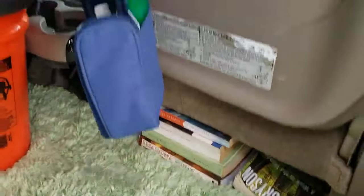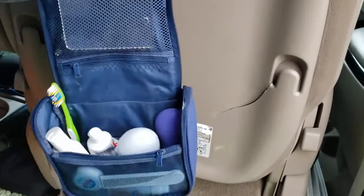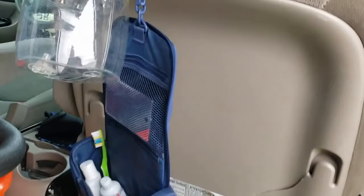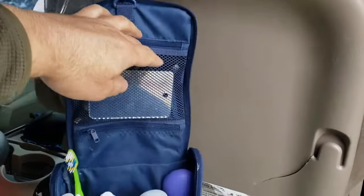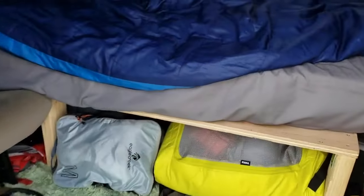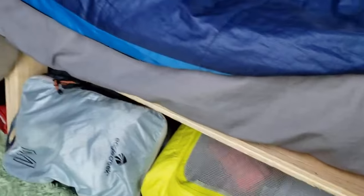Got some books, toiletry items, just hang. I got this thing. You can spend a lot of money on toiletry bags. I got this in Japan for the equivalent of maybe $5 US, and I love it. Solar light, inflatable solar light. Always got to charge because it just sits right there. The bed is 3/4 inch plywood and 2x4s. I did it at Home Depot.